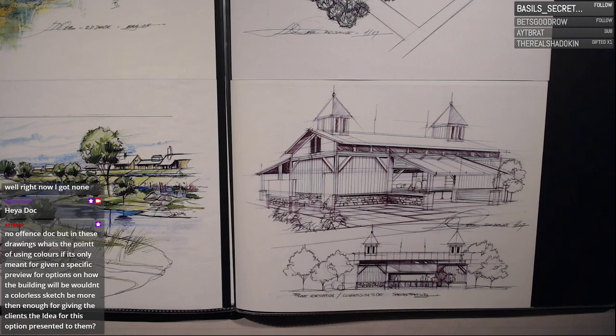Brett: No offense, Doc, but in these drawings, what's the point of using colors if it's only meant for given specific review? For options on how the building will be wood, a sketch would be more than enough for it. No, not really, Brett.